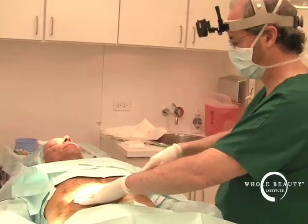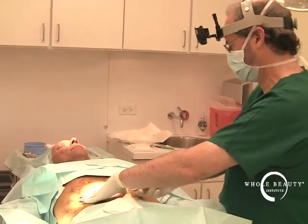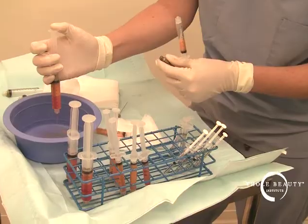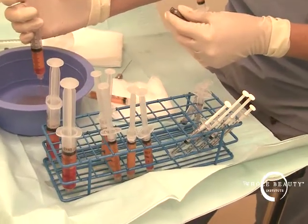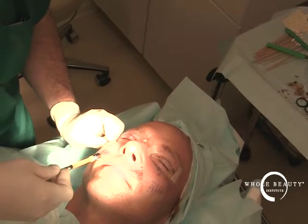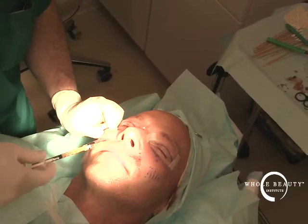The next stage of the procedure is the harvesting of the fat from the abdomen, which I will use to build up Wes's cheeks. This is essentially a very gentle liposuction done with delicate instruments and low pressure to protect the fat cells from damage. Kim is preparing the fat so that I can inject it in a concentrated form. I make little nicks in natural skin creases through which I can inject fat into the cheek. Tiny amounts are injected with each pass so that I can precisely shape a three-dimensional result.